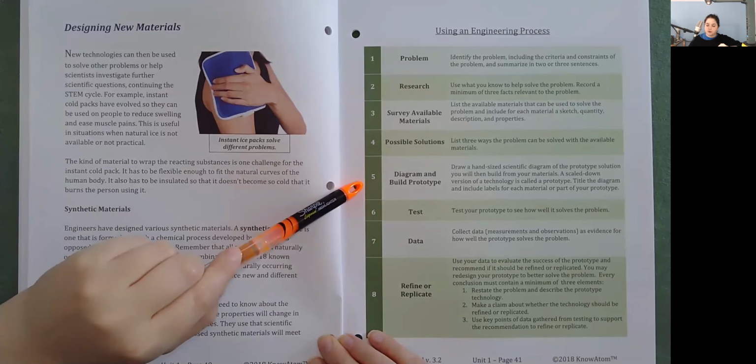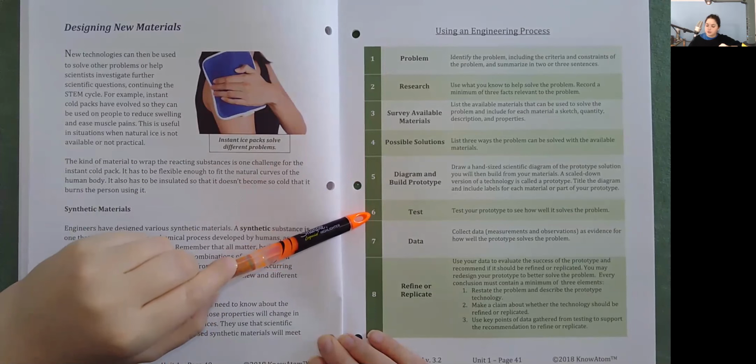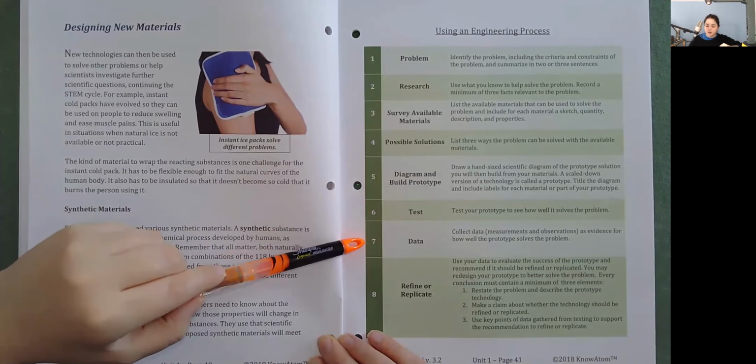Diagram and build prototype. Draw a hand-sized scientific diagram of the prototype solution you will then build from your materials. A scaled-down version of a technology is called a prototype. Title the diagram and include labels for each material that is part of your prototype. Test. Test your prototype to see how well it solves the problem. Data. Collect data, measurements, and observations as evidence for how well the prototype solves the problem.